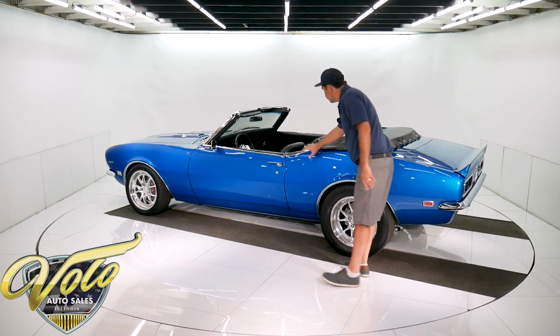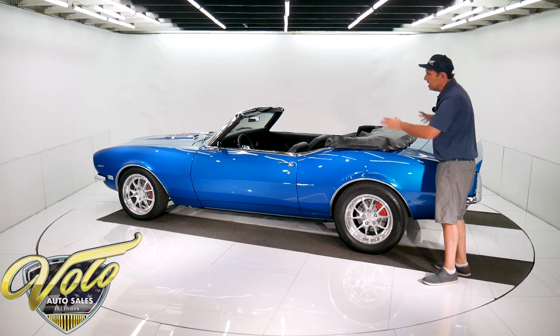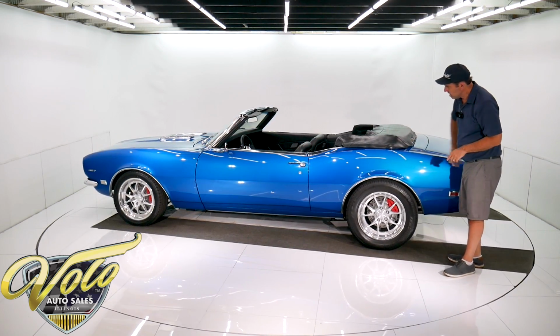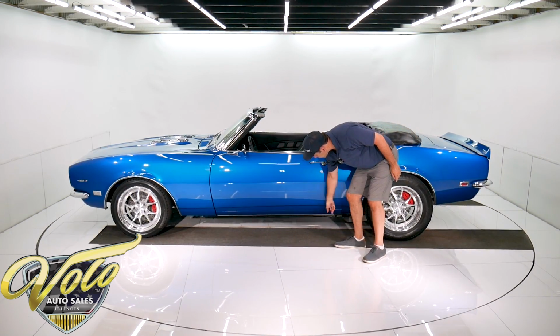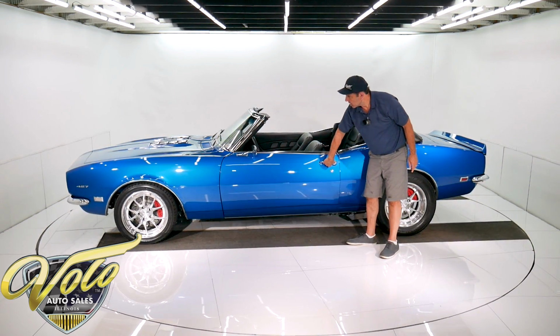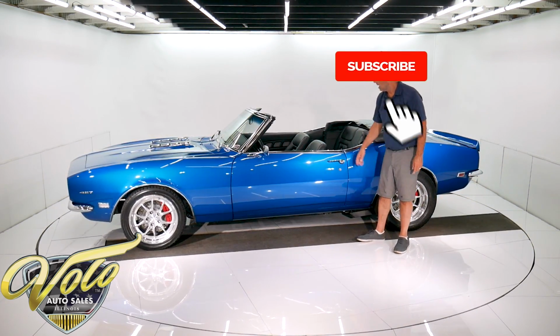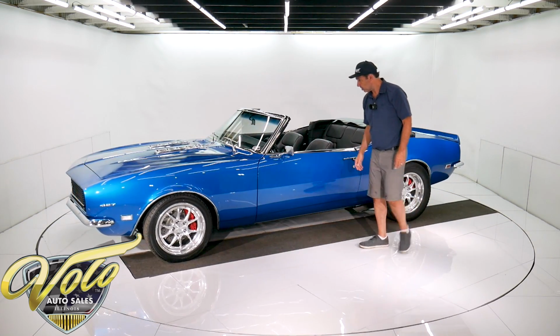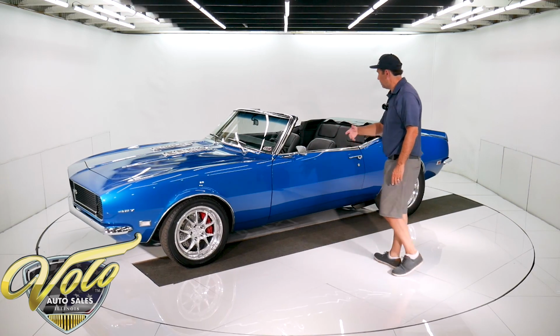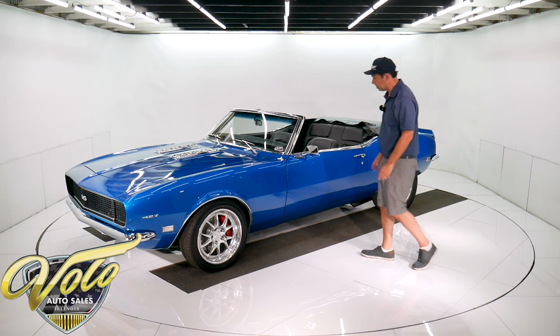All the metal flake is laid out evenly. There's no blotchy, no cloudy spots. Obviously a clear coat finish. All the gaps are really nice and square. The doors shut really nicely. It's got 1,900 miles on it since the car's been built. Door jambs are all painted beautifully, new weatherstrips.